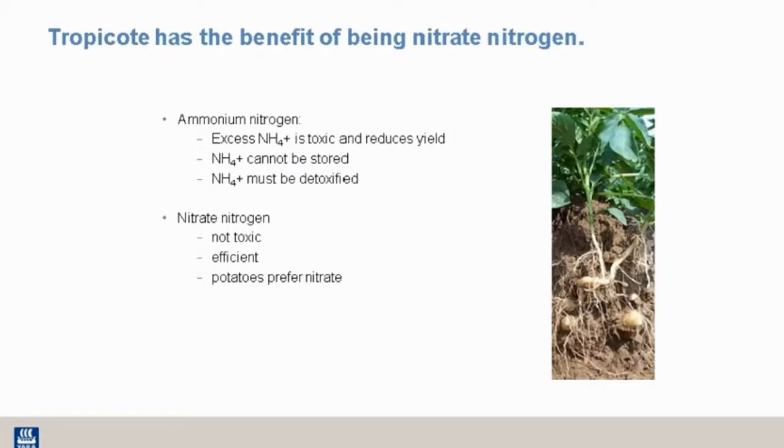Nitrate nitrogen, as I said before, it's a far kinder way of applying nitrate. All crops, not just potato crops, would prefer nitrogen in nitrate form. With ammonium nitrate type products, it has to go through the nitrification process. It can be slightly acidifying as well, whereas nitrate nitrogen, there's no toxicity, it's quick and efficient, and like a lot of other crops, potatoes do prefer nitrogen in nitrate form.